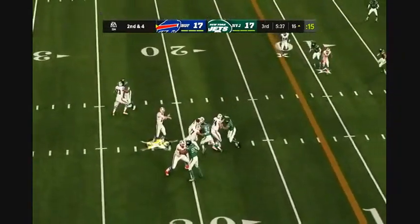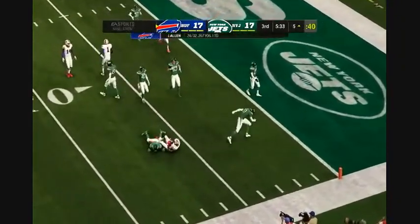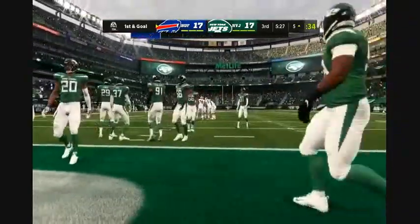Here's Allen to throw it. Oh, there's that man again. It's complete. And able to get him down, but he does reach the 5. The Bills passing game, getting him down the field. They've got another first down.